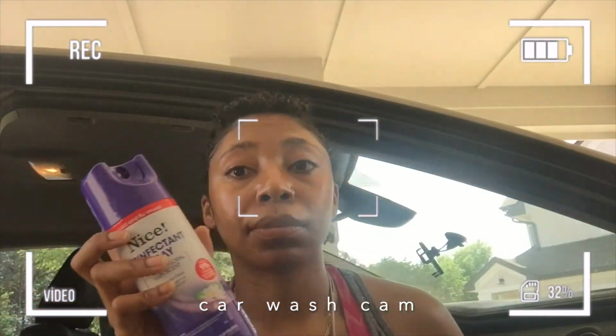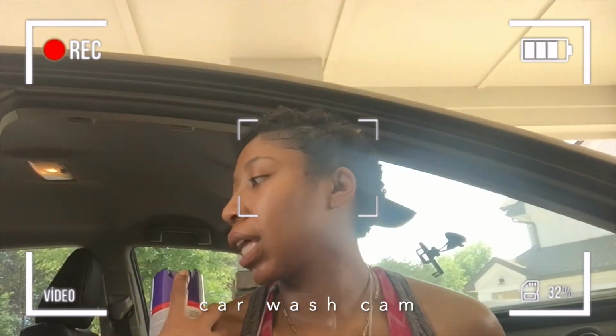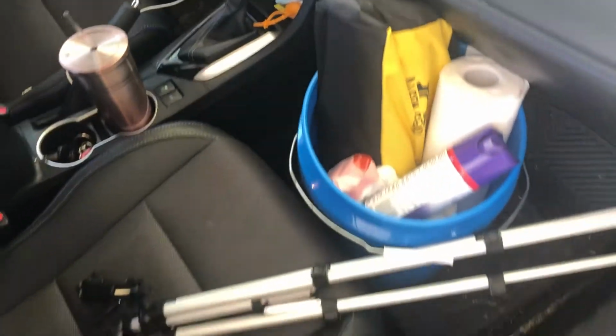And I brought this because you know the Rona's still going around, so I'm gonna sanitize the hose and the vacuum. And I'm gonna start with cleaning the inside of the car because I just feel like that's the hardest part. So let's roll. I'm about to show y'all an outside view of how dirty the car is.